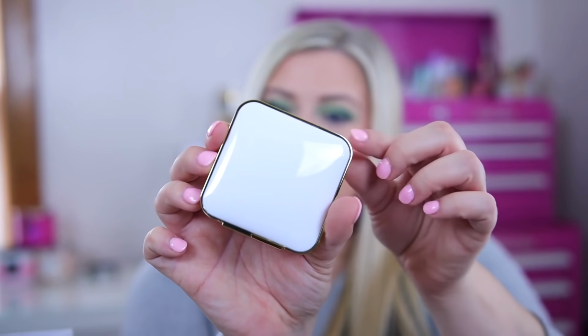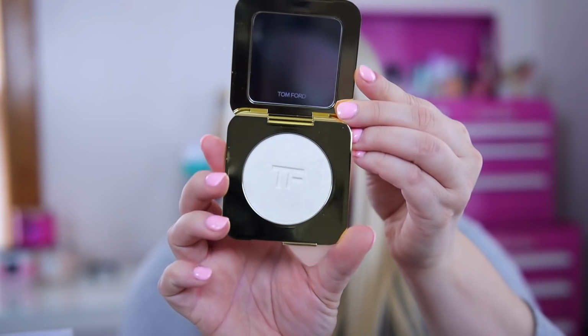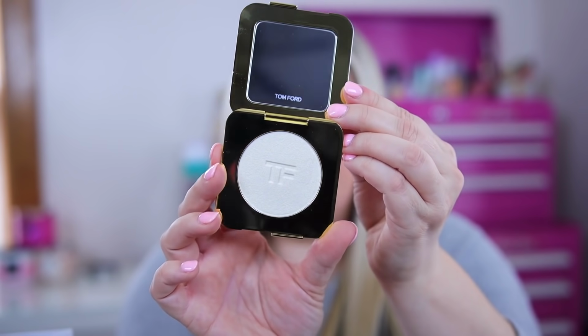It comes in the beautiful Tom Ford velvet packaging, and I don't know if this is from a certain collection or if they're just discontinuing this in particular, but this is what it looks like. This is an illuminator, so a highlight, and it's this beautiful white pearlescent shade. Now let me see if the batch code's on here. This one I believe was made in 2018, so it is a couple years old, but I think it should be okay.